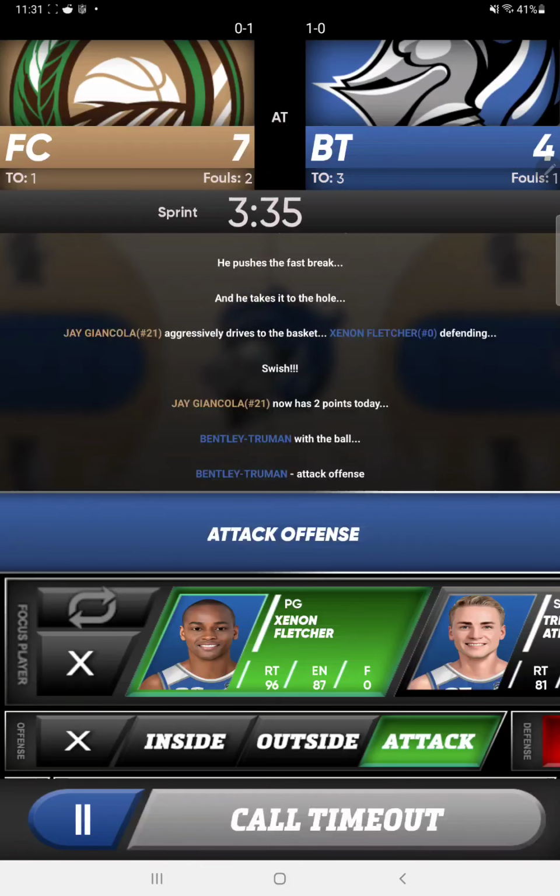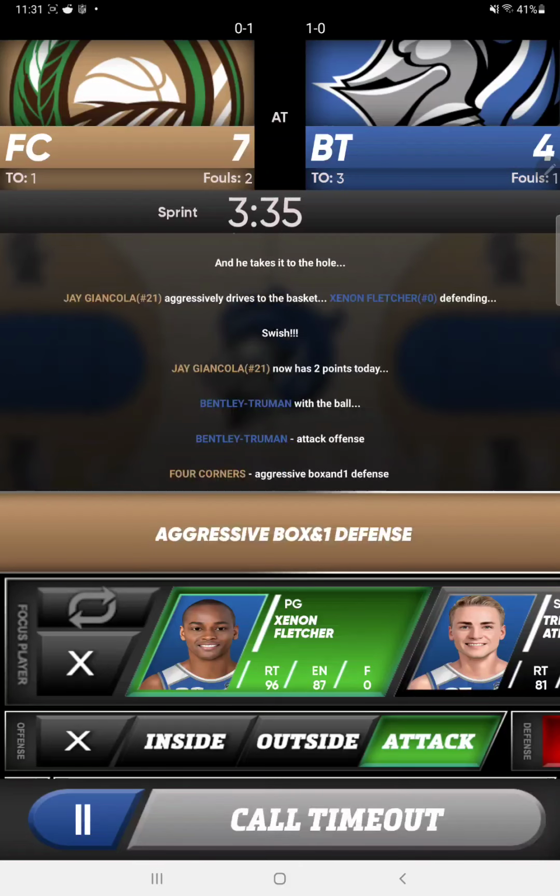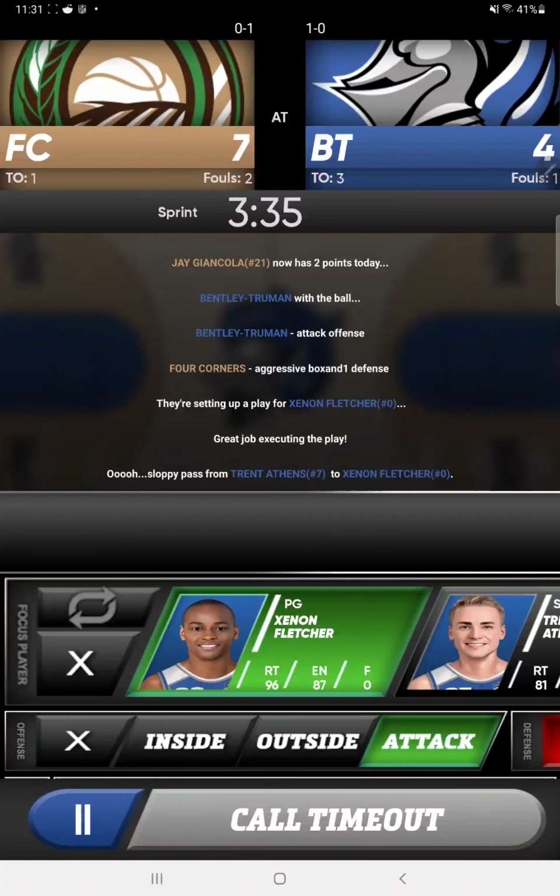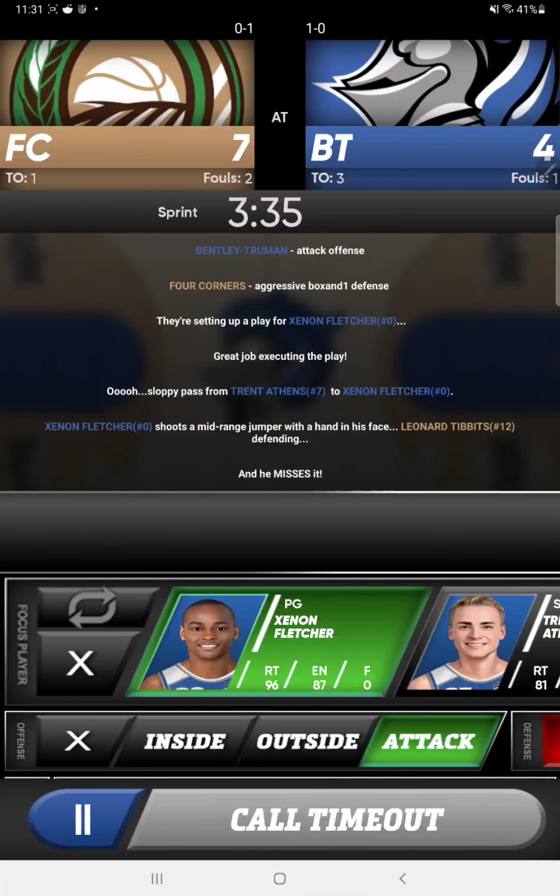All right, and this game's half over. Half over. All right, they're doubling Ronnie again. We set up a play for Xenon. So, again, this should open things up for us. He should score this. He shoots a jumper. Whew.